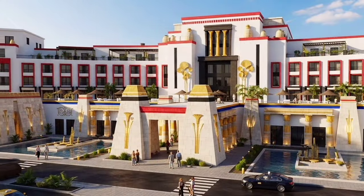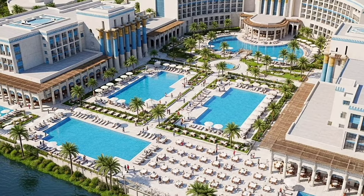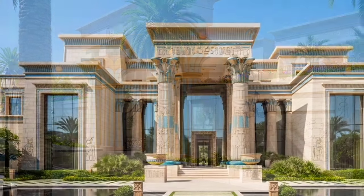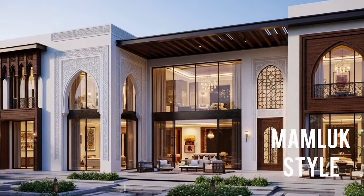A stretch along the Nile should be allocated for hotel resorts, taking advantage of the scenic riverfront for riverfront hotels. In the outskirts of the district, a posh neighborhood should exist. The mansions and villas can be diverse in style and aesthetics, but should showcase indigenous luxury.